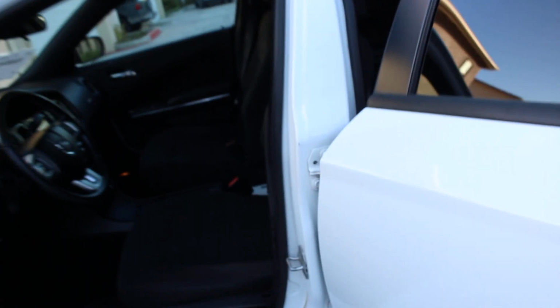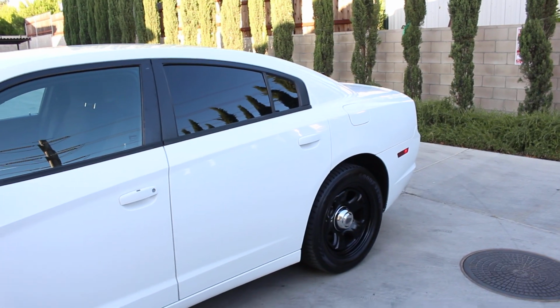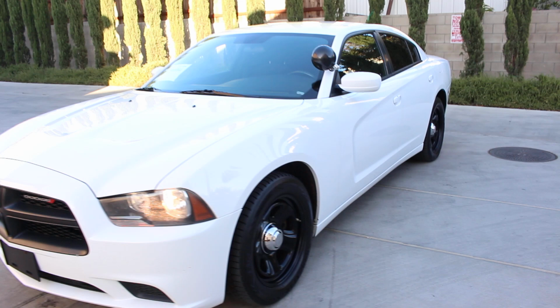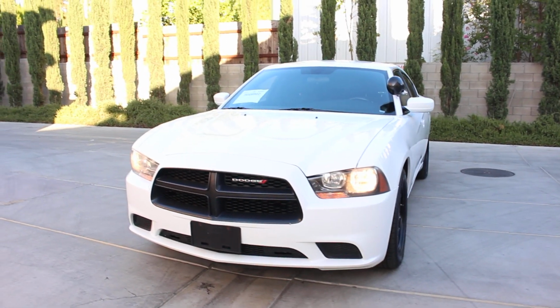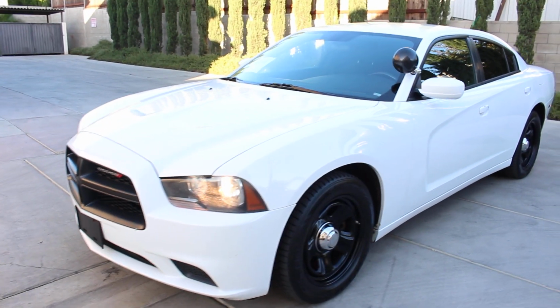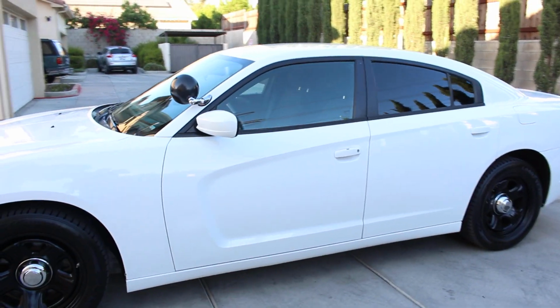Let's give this one last final look here. Sorry guys, I'm trying to keep them under 10 minutes. Let me backtrack here real quick. Once again, this is a 2013 Dodge Charger 5.7 Hemi, former highway patrol unit. Vehicle was assigned to 1 officer, so whoever had it, they did a great job taking care of it.